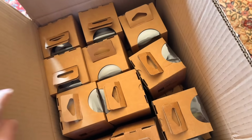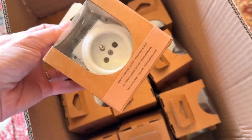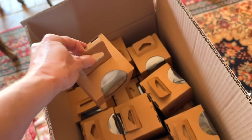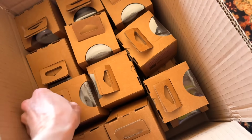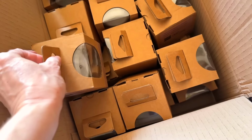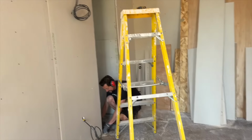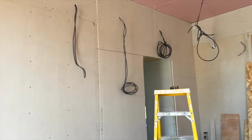The post just came. I've been opening the boxes, and I think our final load of sockets for the kitchen have arrived. They had to come from several different places because we ordered so many that no one had all the stock. But I think that's it. We've got them all now, which is fabulous. And it's great seeing all the wires coming out for our 1001 sockets.